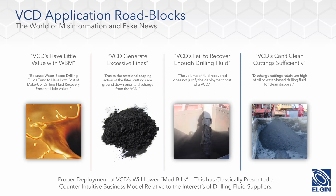And then finally, VCDs can't clean cuttings sufficiently. There's always this concern that we can't get down to less than 1%. And that is true. A vertical cuttings dryer is not going to get you down to less than 1%. But that is not necessarily what the goal is here. Remember, we talked about that idea of getting to a stackable dry solid that could go to landfill for caps or be easily transported. That's where the target needs to be focused, relative to the economics.